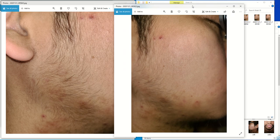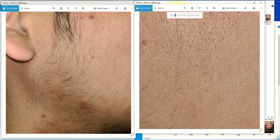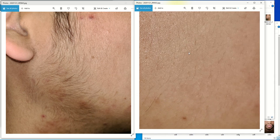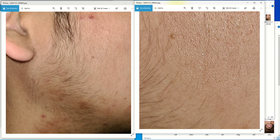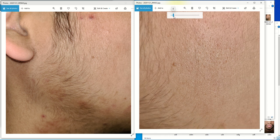I mean, I'll show you. These are two different pictures. This is another one here, and I try to take one on my cheek. This is the focus on my cheek, and here's the thing, guys. I really want hair on my cheek.